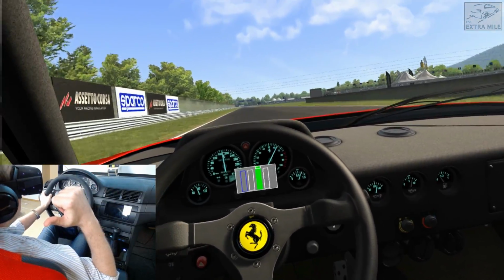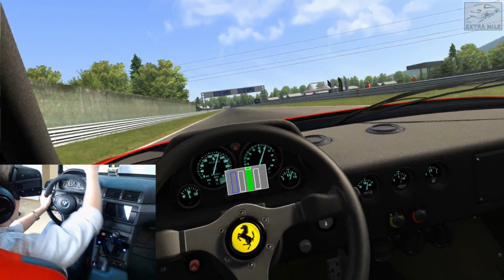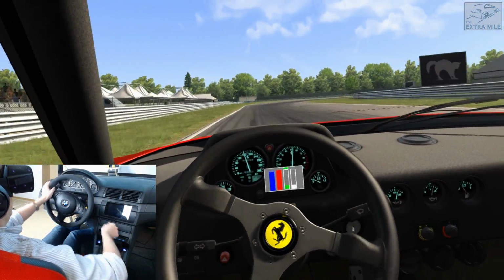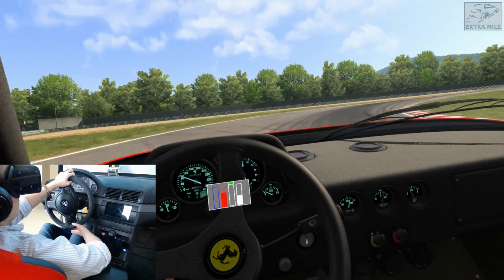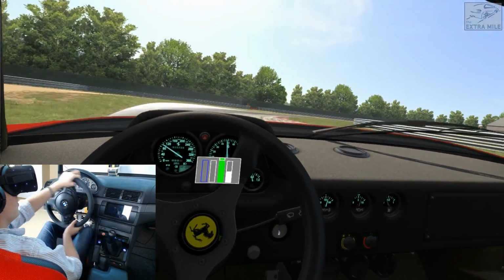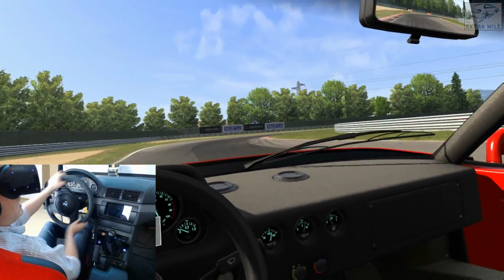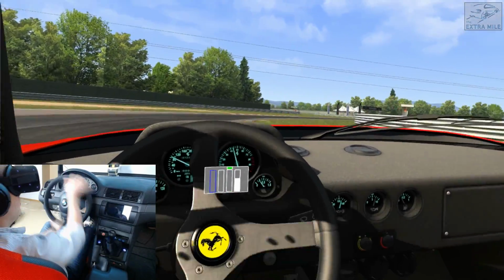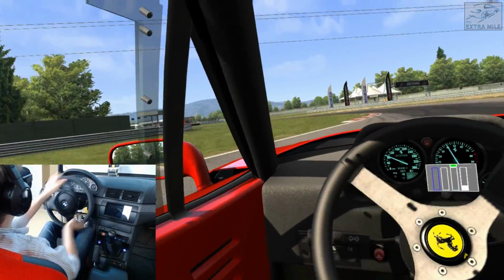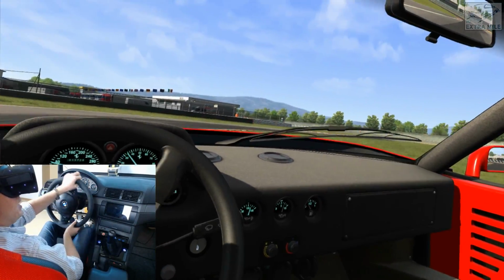Also, this is a mid-engine car. That means we don't have that heavy engine at the front that we can rotate around. Oh, we have to brake here. But we have the engine in the middle. And again, that makes the limit a little bit thinner, and the car wants to rotate maybe a little bit more easily.